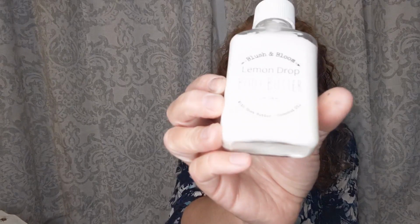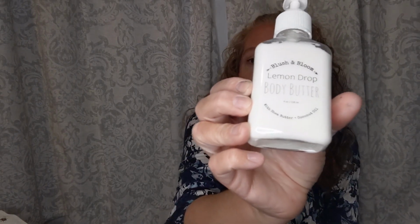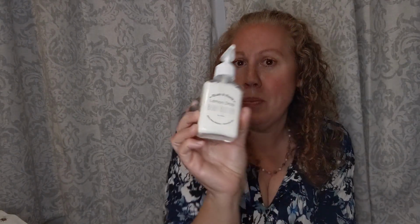It smells amazing. It's rich. It's creamy. It's fantastic. But if you also like the volcano fragrance from Anthropologie, their main fragrance is called Blush. Smells like volcano from Anthropologie. So they have lots of different fragrances. Blush is one of my favorites, my go-to, but this lemon drop, if you want to smell like a lemon cupcake, this is for you.